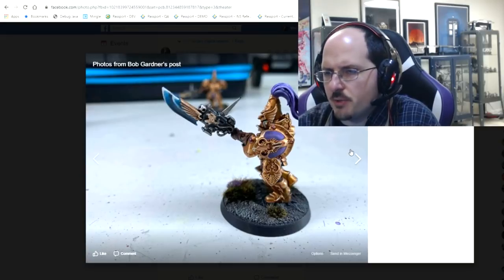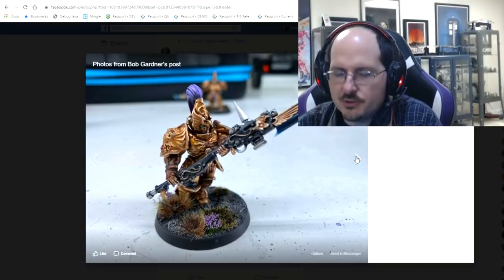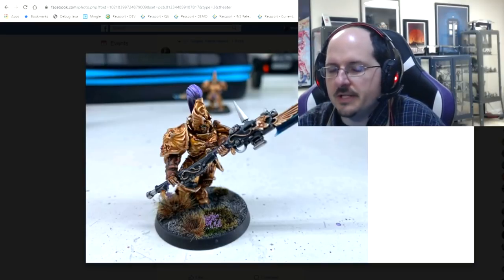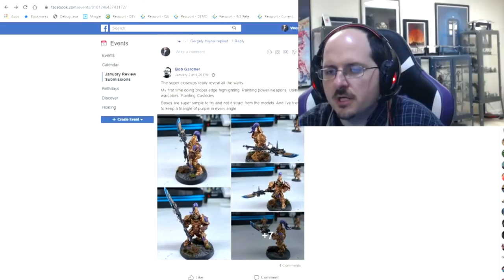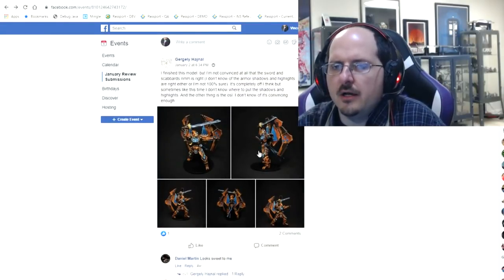Final thing I would say is the purple's rather flat. You probably want to pop that up some and make it a little more interesting. It's a very flat tone of purple. But overall, cool. It depends on what you're going for here. If you're going for tabletop standard for an army, you nailed it. So it's no issue there at all. You're beyond that.